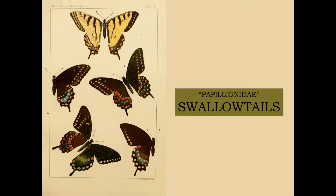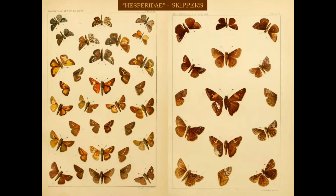So perhaps one of the most familiar groups of butterflies in the county are the swallowtails, the eastern tiger swallowtail, that large, elegant yellow butterfly. We also have the Canadian swallowtail, which is very similar to the eastern tiger swallowtail, but is a smaller, earlier flying species. We have the black swallowtail, we have the spicebush swallowtail, and a couple of other species that aren't shown here. And we've got a whole flurry of skippers.